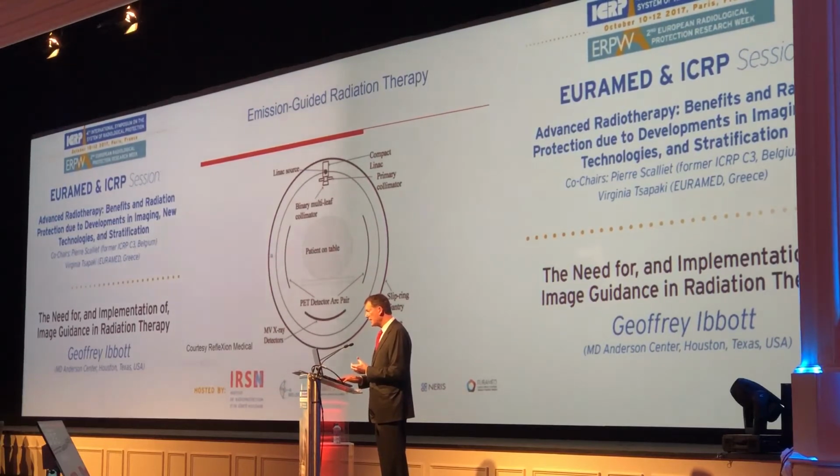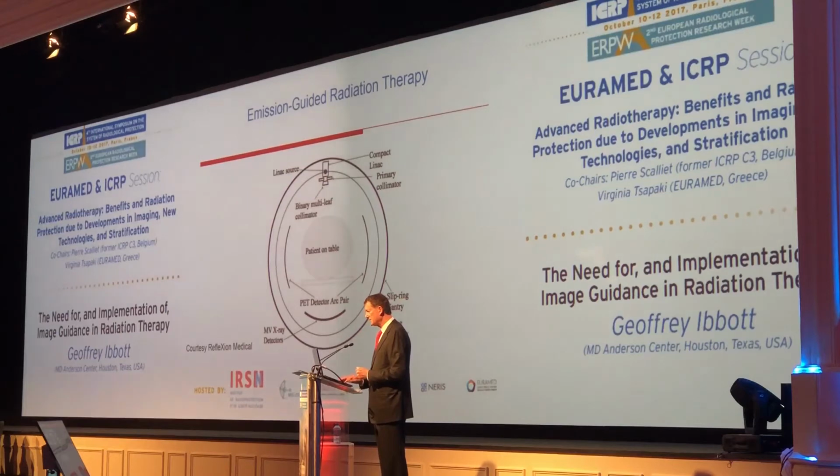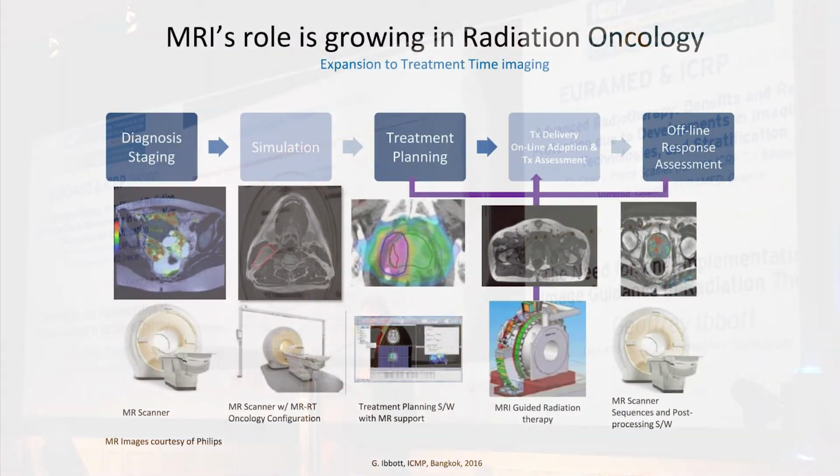The whole assembly rotates, and as it rotates, the PET detectors detect the annihilation photons from the radionuclide in the patient. And when the gantry comes around to the point where the photons, annihilation photons, were detected, the accelerator delivers a burst of radiation to that point. And the process continues until the intended dose is delivered to the target. That's very new, and this company, Reflection Medical, is developing this device as we speak.